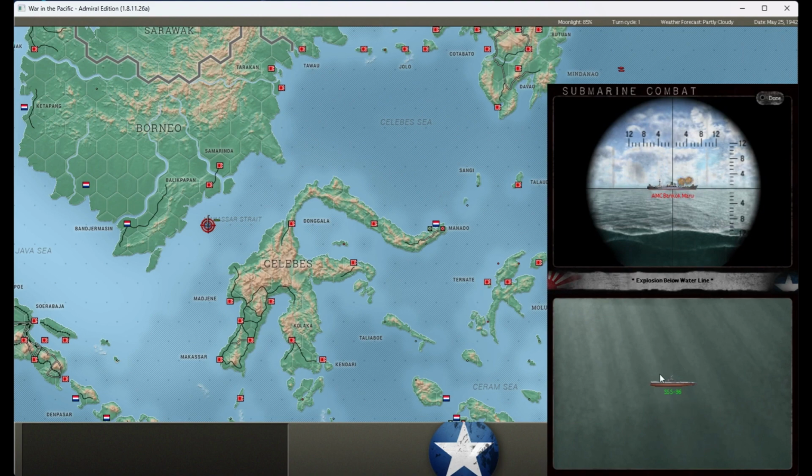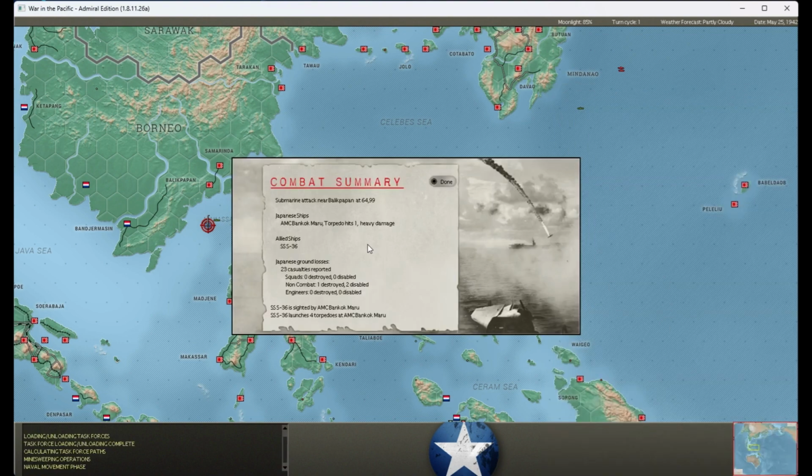Man, our subs are on fire today. This is an S boat that has a better chance of exploding on this AMC. Heavy damage. We'll see if that's enough to sink it. This is apparently carrying troops. We can see this. If we sink it, I don't know what he's got on board here, but that'll be a nice haul.